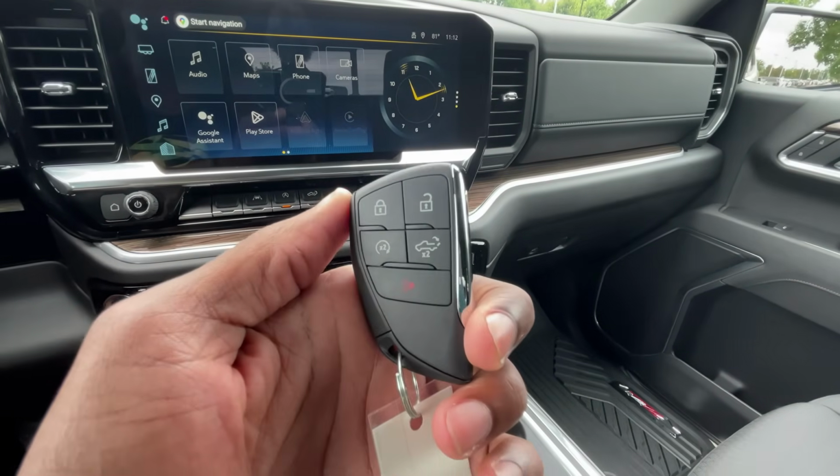Push button start. Here's the key fob with remote start.